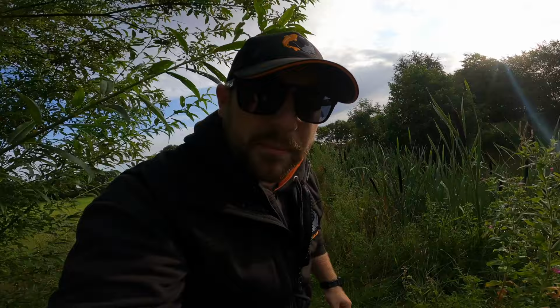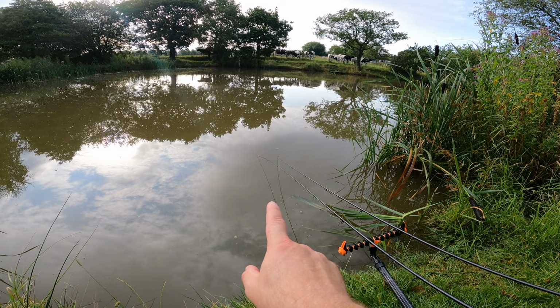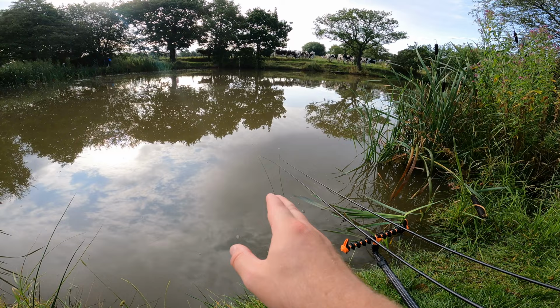So one of the new ones that they've released, that's Mainline Match, and they're just dumbbell wafters. So if you can make out my rod tips there, you can see that I've not got an aggressive bend in the tip round to the feeder.